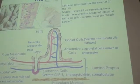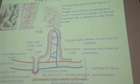Now, in addition, you have goblet cells that secrete mucus. So they're surrounding the villi and the microvilli here with a thick coating of mucus, which tends to hopefully trap pathogenic bacteria and then wash them away.